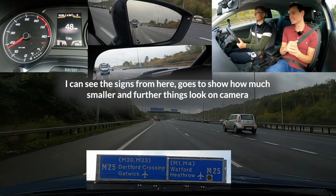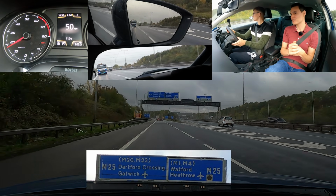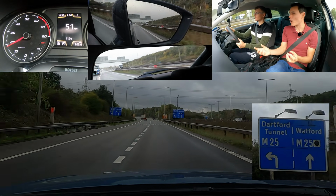Do you need to change lane? No. Yeah, you do. You need Watford. Oh, I see. Yeah. So we need right lane. Yeah, you do. That's how it works. That's why you want to know where you're going. Right. And follow the signs. The signs and the sat-nav combined work well.